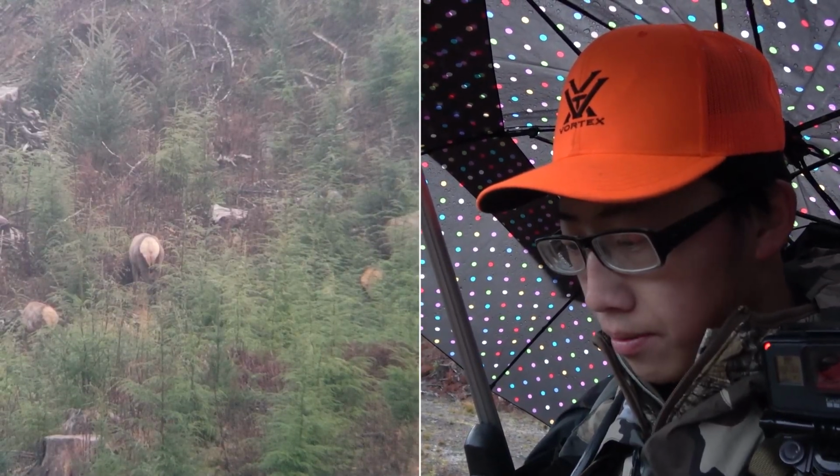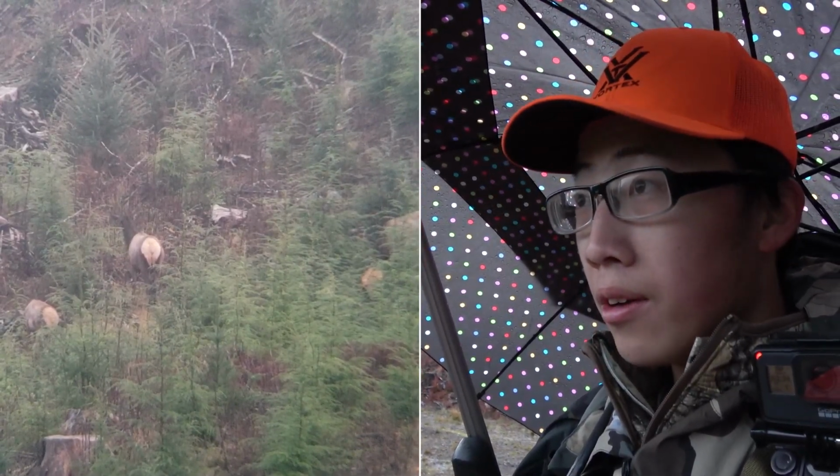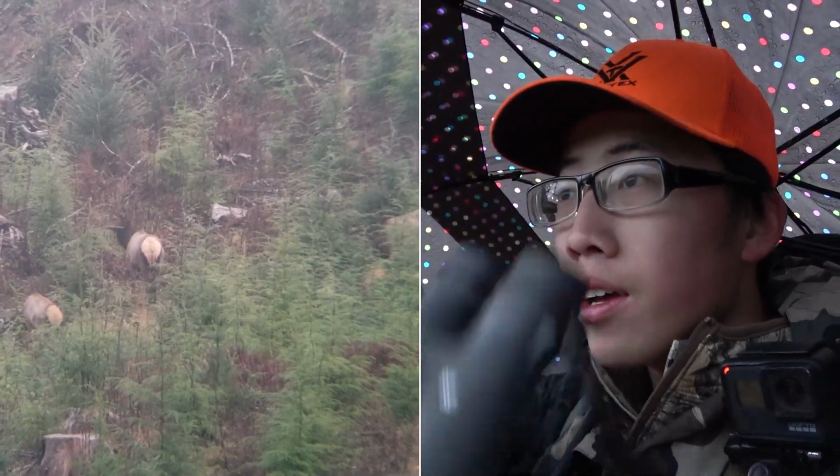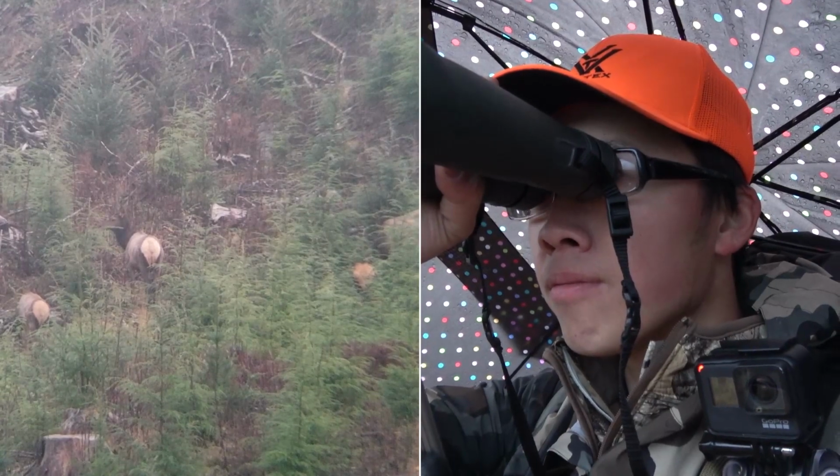They're all just feeding around in the clear cut. Just enjoying the rain, I'm guessing.